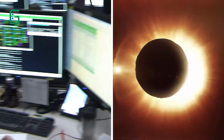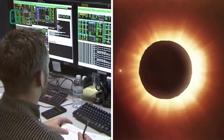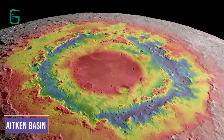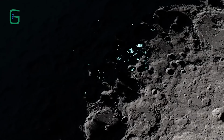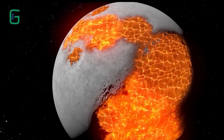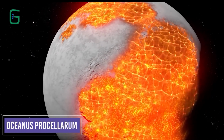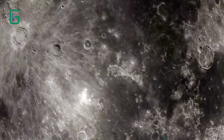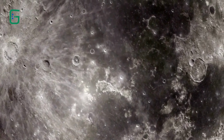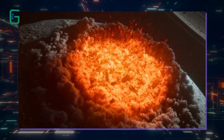Other factors like surface elevation and crust thickness also play a role, but don't fully explain why the far side's South Pole-Aitken Basin, despite its low elevation and thin crust, wasn't as volcanically active as the near side's Oceanus Procellarum. One intriguing theory suggests that the differences between the two hemispheres might be the result of a collision with a smaller moon that formed from the same giant impact that created our moon. This collision could have added a thick layer of material to the far side.